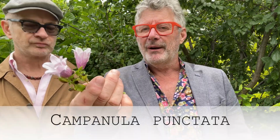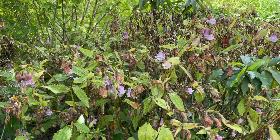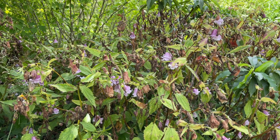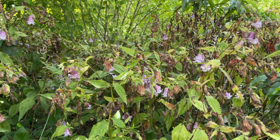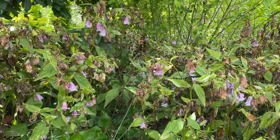Well, I love these places because I'm learning all the time. Now, this is one of the Campanulas, Campanula punctata, and it has these beautiful nodding bells. They sit that way, and they're a lovely shade of pink. Apparently, all parts of the plant are edible, but particularly so the flowers. So for our flower salads, maybe you would pick one of these Campanulas.